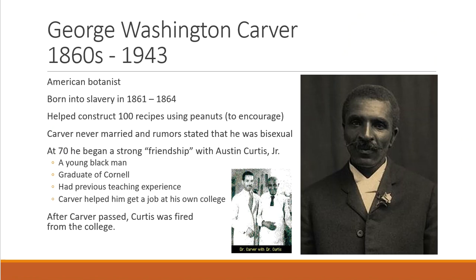George Washington Carver, here he is. And the reason that I want to show you a picture of him is because a lot of times throughout the course and throughout sciences, you typically see old white men that are leading the charge in the sciences, whether that's chemistry or botany or physics or geology, whatever the case is, it's old white men that are doing it, right?